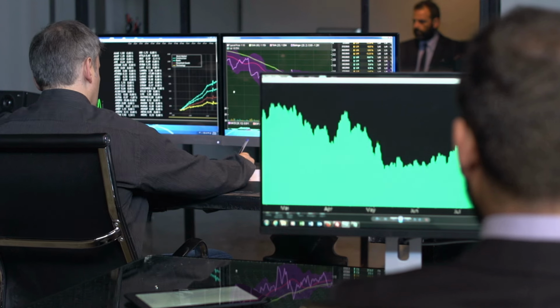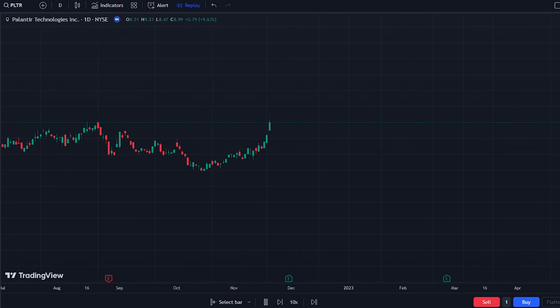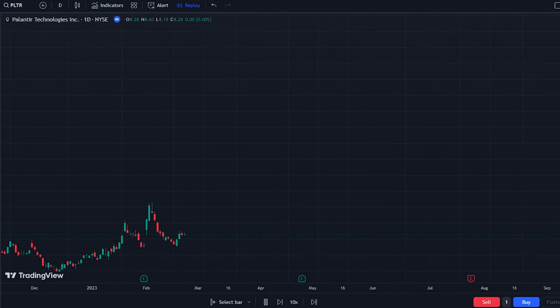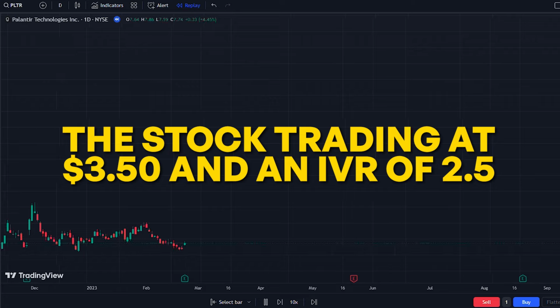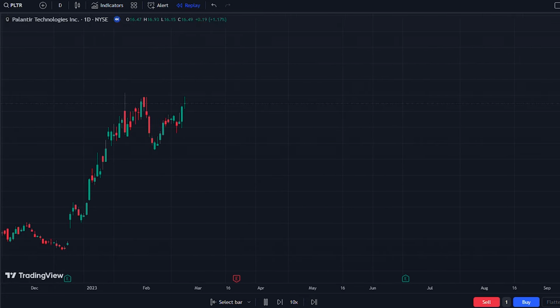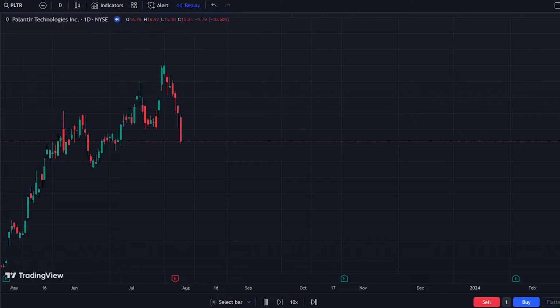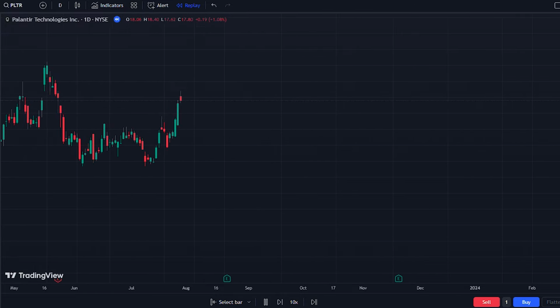Now let's revisit the Palantir Technologies trade. Post-earnings, Palantir has seen a significant drop, presenting a potential buying opportunity for contrarian investors. With the stock trading at $3.50 and an IVR of 2.5, traditional premium selling strategies might not be ideal. Instead, taking a directional bet through a back ratio spread can be a compelling approach.